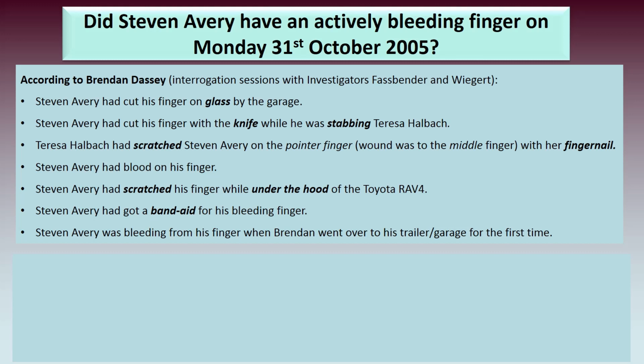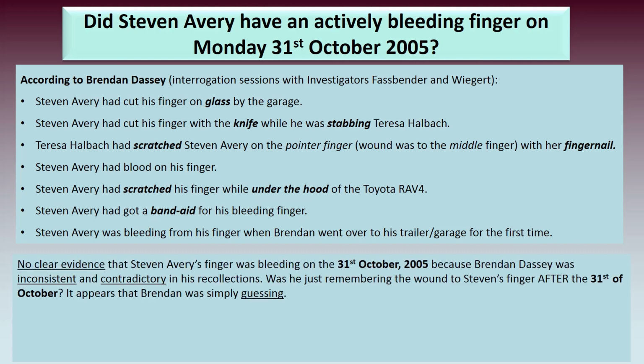So looking at all these statements, I conclude that there's no clear evidence that Steven Avery's finger was bleeding on the 31st of October 2005 because Brendan Dassey was inconsistent and contradictory in his recollections. And one has to ask, was he just remembering the wound to Steven's finger after the 31st of October? And if you look at his responses, it appears that Brendan was simply guessing.